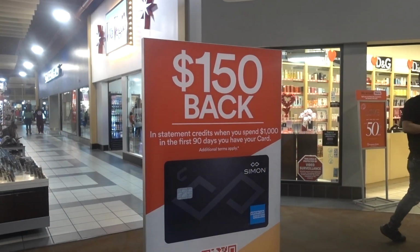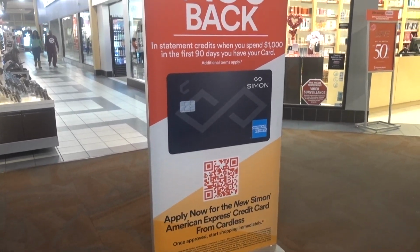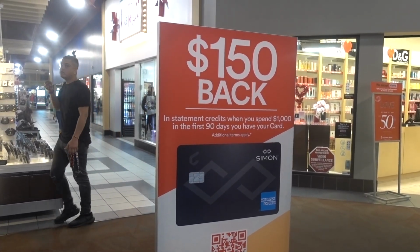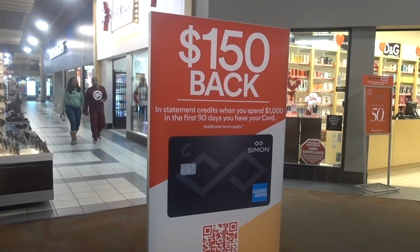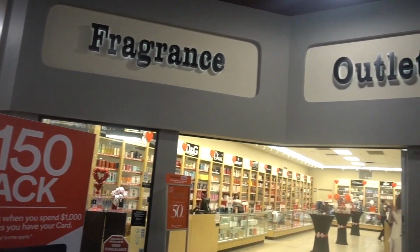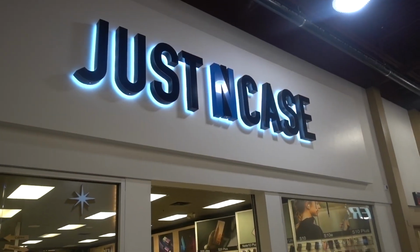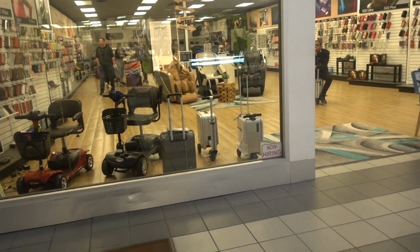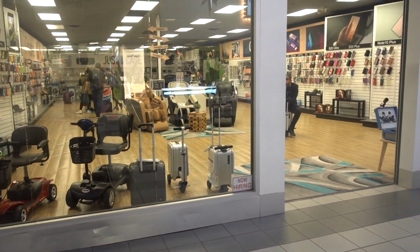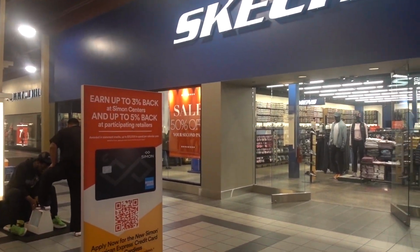The sign is touting a credit card, a Simon credit card. The Simon Property Group owns and manages this mall, and they will give you money if you use their credit card. And by the way, that sign is right by a place that smells very good. The name of this store, and they have scooters and wheelie things and stuff just in case you need help. Heard of Skechers. This store is enormous.